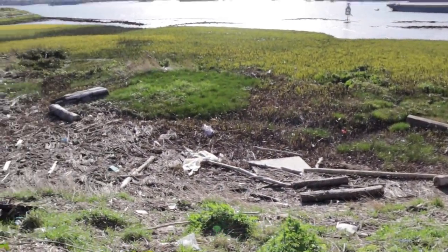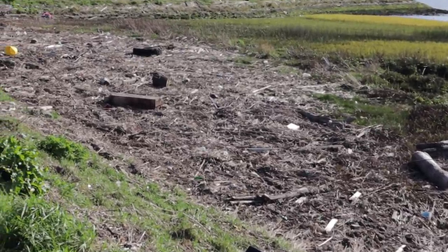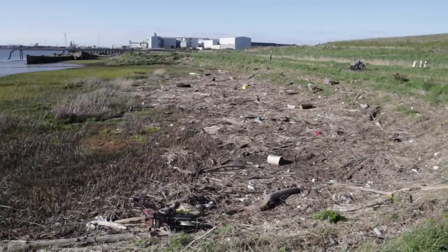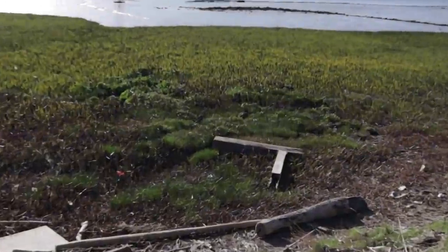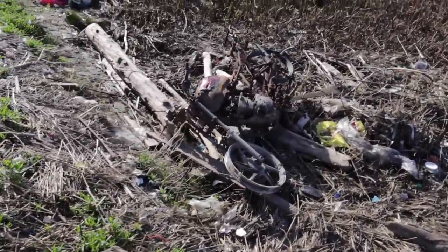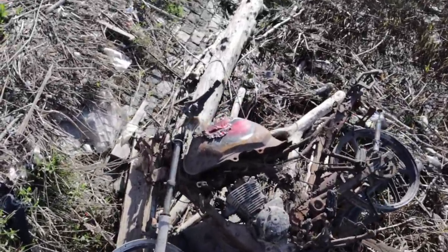There's some nice big lumps of driftwood down there, look. They're just too big for me to take today. I'll come back for one day. Now look at that, guys, there's a motorbike burn out.